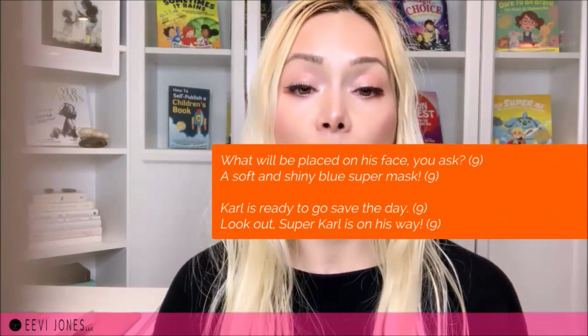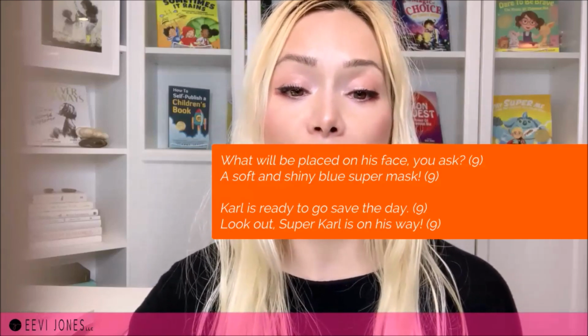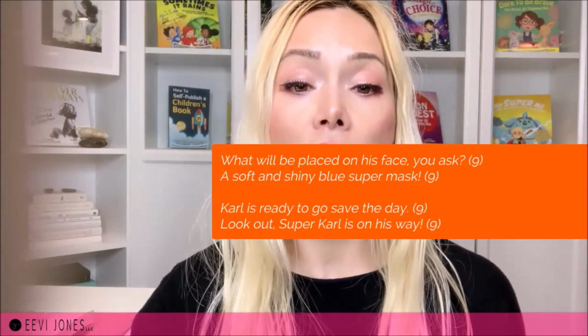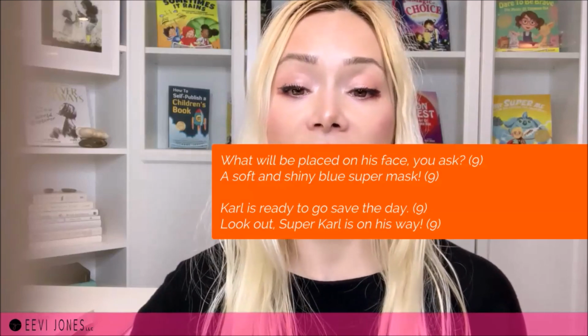And option 4, if we can't seem to find a rhyme, we can try to look at the bigger picture. For example, is there perhaps a way to combine this one verse with another one? This right here is an example from, again, one of my one-on-one feedback sessions where the author had originally 2 verses. Verse 1, "What will be placed on his face, you ask? A soft and shiny blue super mask." Verse 2, "Carl is ready to go save the day. Look out, Super Carl is on his way."